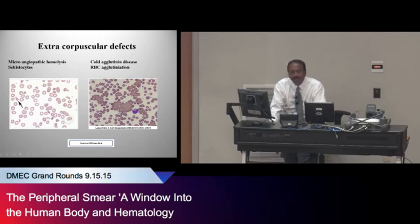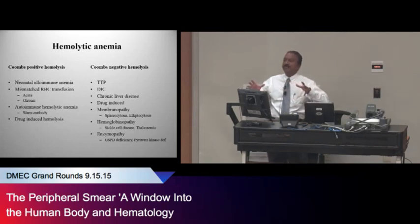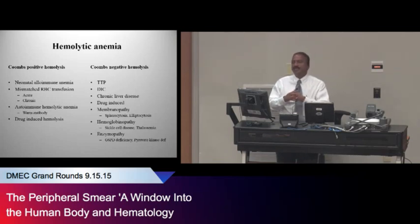You just have RBC agglutination. And that just narrows it down. The minute you take one look at it under the microscope, you say this is cold agglutinin disease, this is RBC agglutination. So hemolytic anemia, coming back to what we were talking about, can be Coombs positive, Coombs negative, and that's it. Hemolysis seems like a very complicated story, but it's a very simple differential.